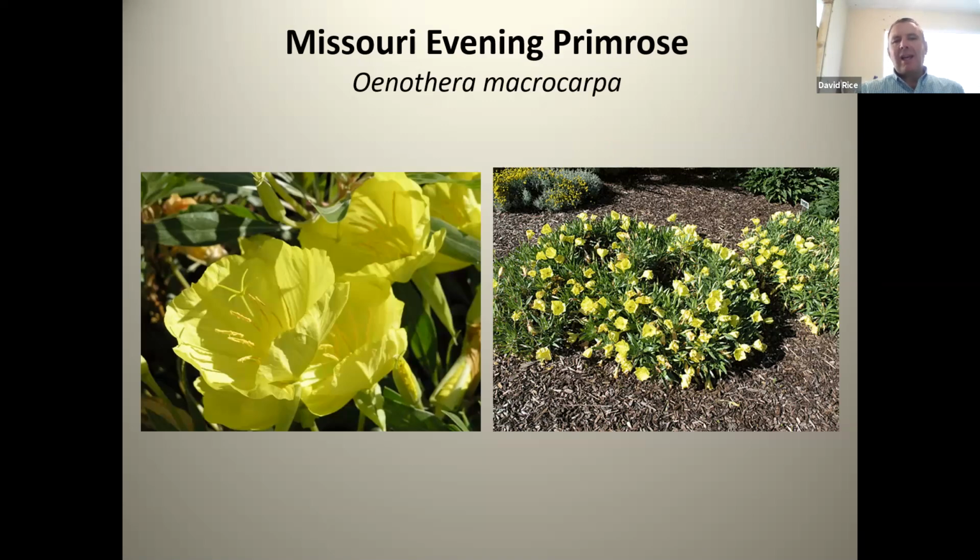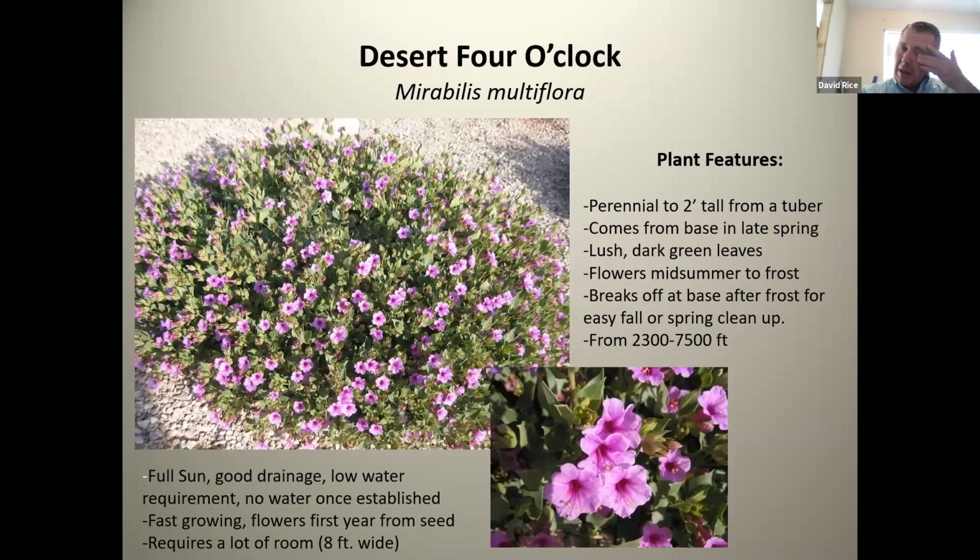If you don't want anything that ever has a potential to self-seed, you would want to avoid this one. Otherwise, this is a tough plant, beautiful yellow in the fall, hardly needs any care. Just clean it up when it's done once a year. And it's good. Desert 4 o'clock.